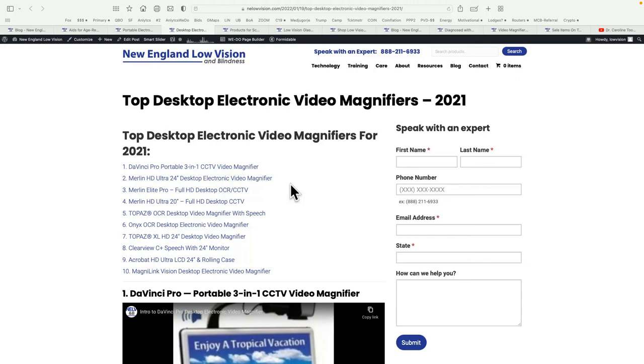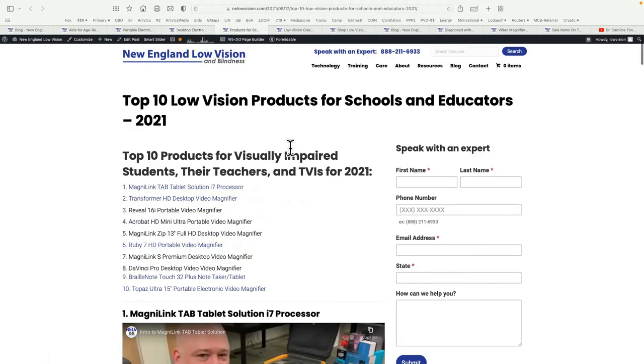Moving on to the next slide, we have computer compatible technology. So you want to click blog, and then you want to click on the top 10 products for 2021, soon to be 2022, for schools and educators. So if you want the computer one, we don't say computer, we would say schools and educators, because a lot of the schools and educators are the primary buyers of the computer compatible technology.